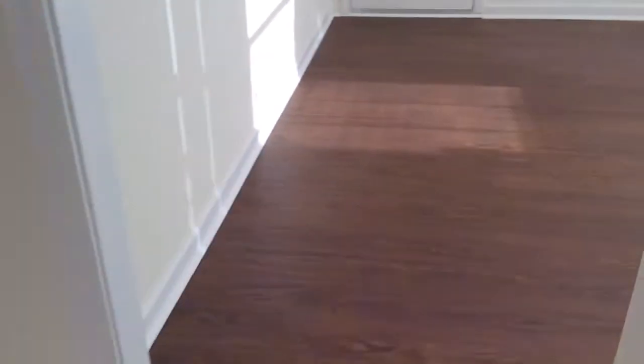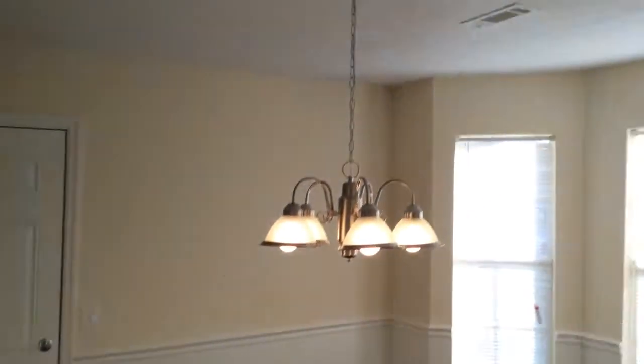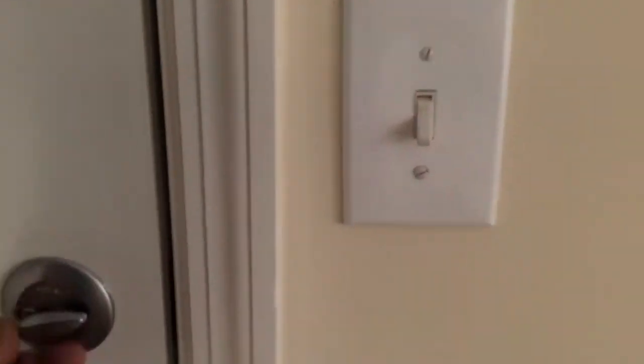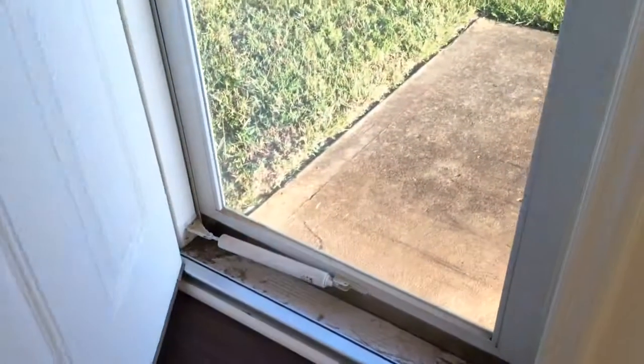Inside the home looks great. They did a really good job on the paint. Got some new light fixtures in here. Flooring looks good. Got the majority of laminate flooring. Secondary entrance over here. It might be one way to avoid the hot handle on the very front.